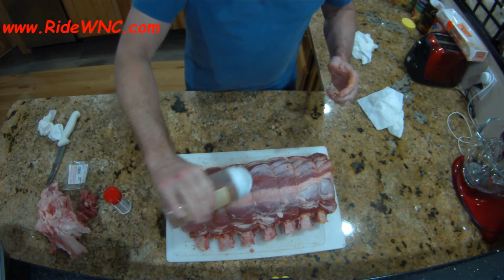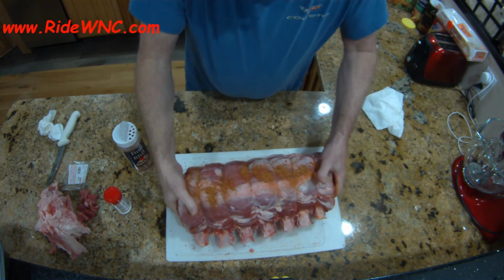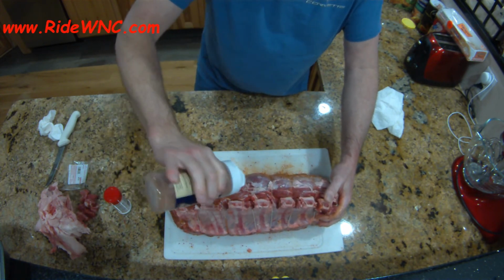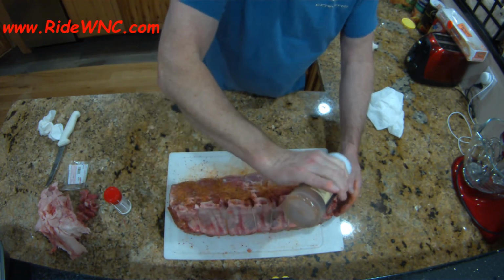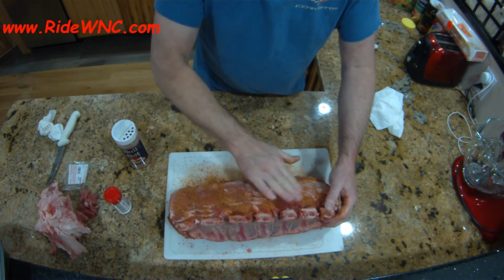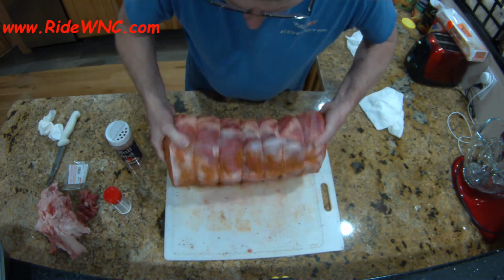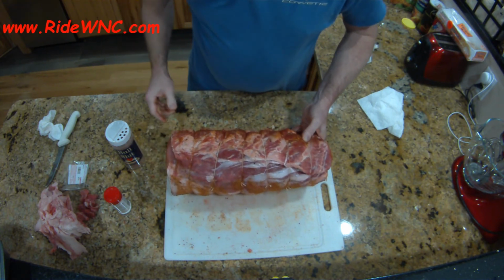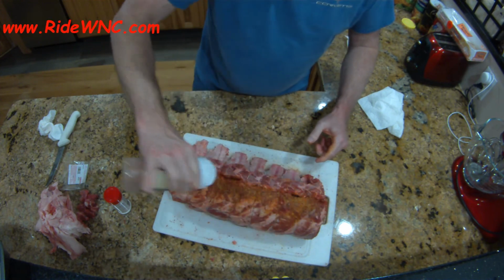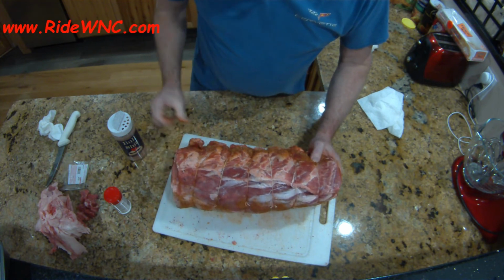So I put a massive amount of seasoning on. I put my meat tenderizer on. I didn't go overboard with the meat tenderizer, because meat tenderizer is just MSG, monosodium glutamate. It's really not that good for you. It's not going to kill you, but some people it could make their heart race or whatever. So I don't put a lot of meat tenderizer on. I put just enough so hopefully it soaks into the meat and tenderizes it a little bit more. But I put a ton of seasonings on my beef.